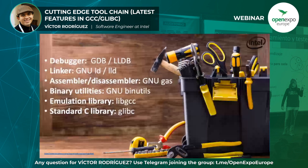Now, these are the set of tools that we have over here for everyone, right? This is the set of tools that we produce for the GNU project to the world. We release this every year. In some cases, like the standard C library or glibc, the cadence of release is 2 times per year. So that is very important to notice. Every year you will have fresh and new tools with new enhancements.